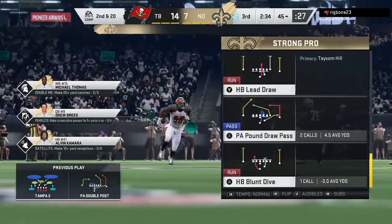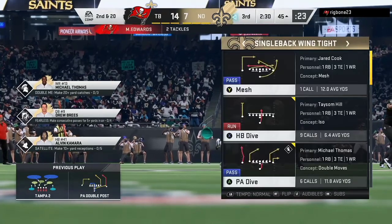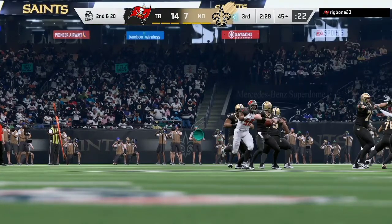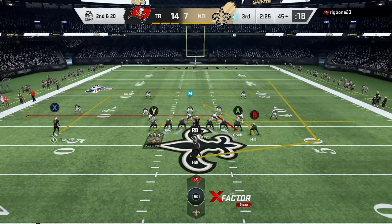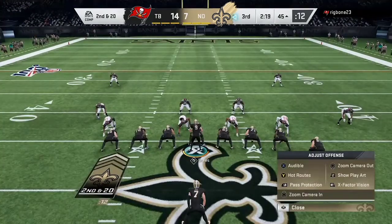What you're hoping is that you figure out and you get a clue that maybe there's going to be some pressure coming at you, and you change the blocking schemes. Maybe you go to max protection. The biggest one is maybe you bring your running back in to try and keep you clean. But in that case, that didn't happen. Zero accountability, and a sack resulted.